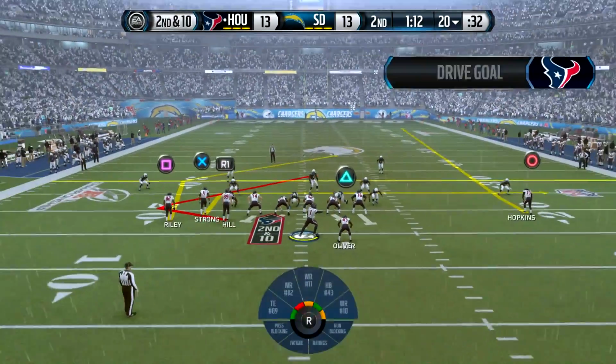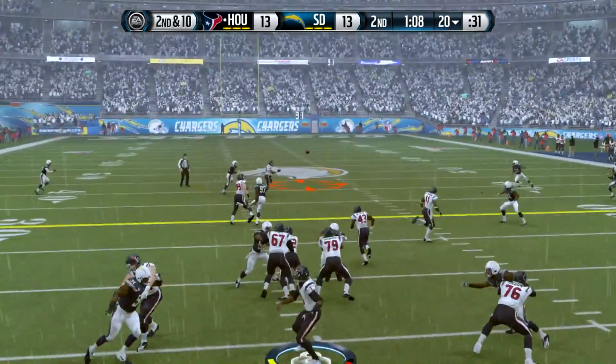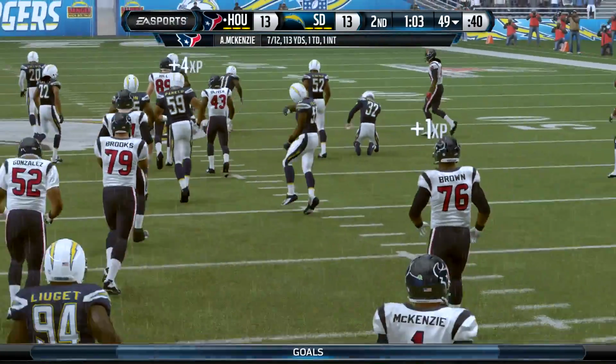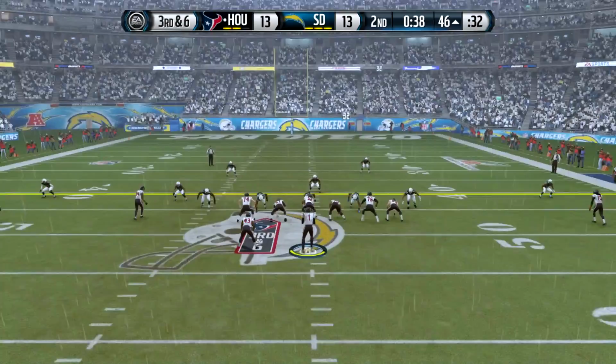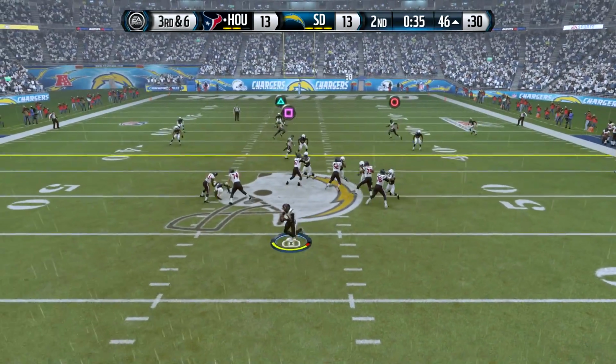McKenzie tries to get this offense back to their starting ways in this game, but the Chargers are stopping that zone read every time they try it. 2nd and 10. Down the middle, there is Malcolm Riley, as Weddle can't keep up with him. He's to the 49-yard line. Can the rhythm be reestablished? 3rd and 6. The blitz is picked up.